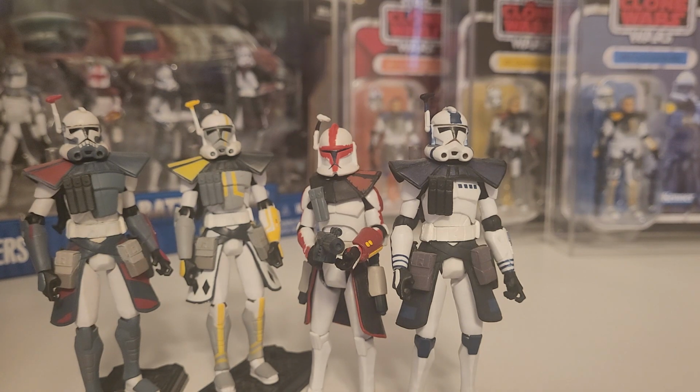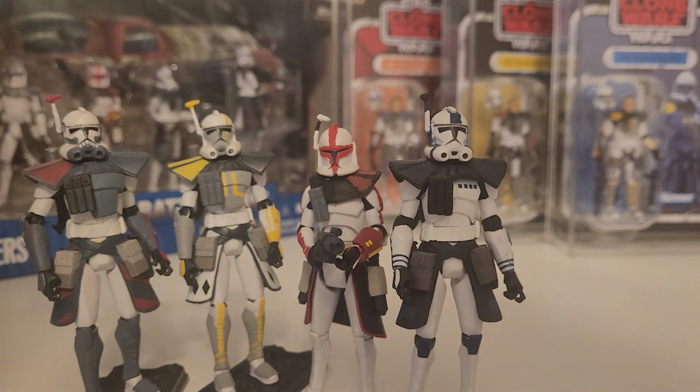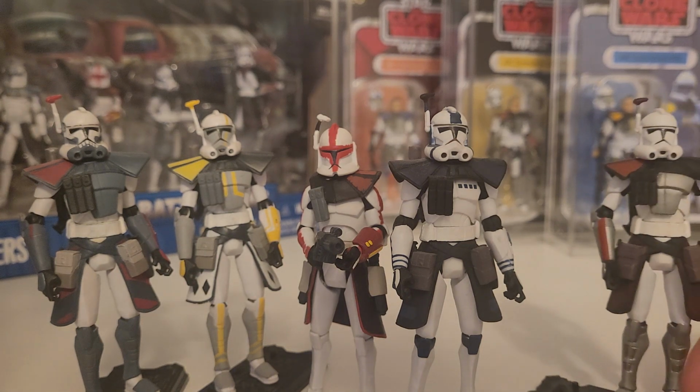But I find him loose the most out of all of them, I believe. The easiest one to target. If you're looking at starting your collection, he's the one to start with, because you'll get him the easiest. The one that I find is the hardest to come across, the last of all, is Hammer.